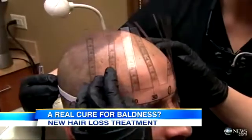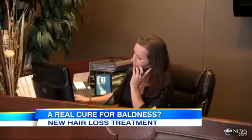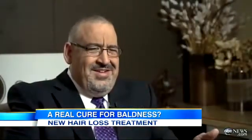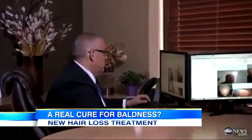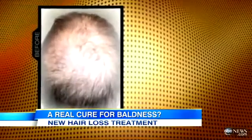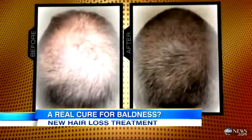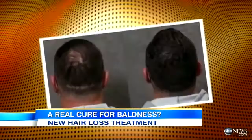Both procedures are being performed at a company outside Minneapolis called Good Look Inc. A lot of people thought, what? Are you doing what? Owner Darren Gurr and his partners say they perfected the hair replication process on themselves. Here's Darren's own hair before and after. Good Look Inc. has treated about 1,000 people since 2008.